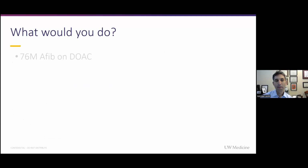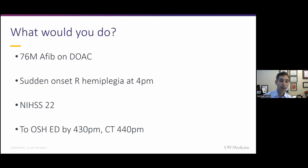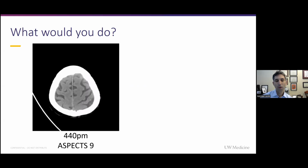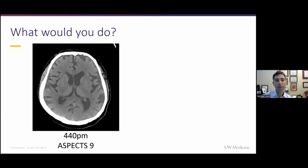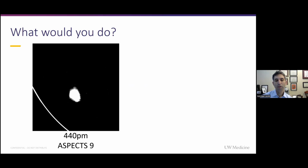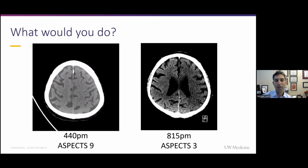This is a case of mine from April. It's a 76-year-old male with AFib on a DOAC. He had sudden onset of right hemiplegia noticed by his family at 4 p.m. A very high stroke scale at an outside hospital at 4:30, and got a CT shortly upon arrival there, part of our hospital system, which I'm going to scroll through on the left. So at around 4:40 p.m., shortly after presentation, aspects was rated as a 9. Remember, he had right-sided symptoms, and they were calling a small amount of attenuation in the MCA territory. And then he was transferred here to Harborview, and his scan is shown on the right.